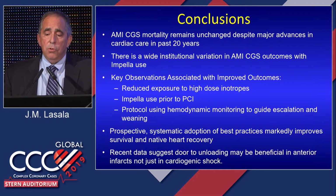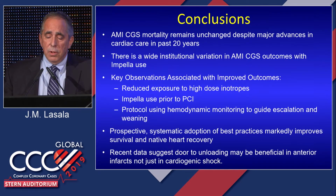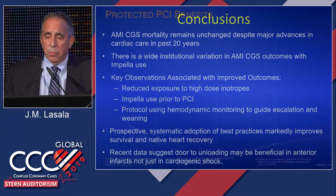There's a wide institutional variation of outcomes with Impella use, but the things we've been able to derive from some of this and other data is that the reduced exposure to high-dose inotropes is beneficial. Impella use prior to PCI also appears to be beneficial. We haven't shown you this data, but Bill has alluded to it previously. Using hemodynamic monitoring to guide escalation and weaning, very helpful. We're going to see how prospectively unloading the heart before infarcts, anterior wall infarcts, and not just cardiogenic shock is beneficial, but the early feasibility trial was very promising.